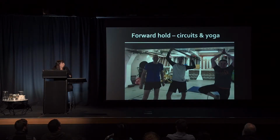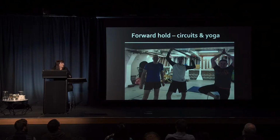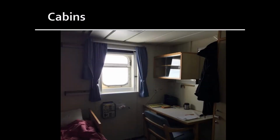And down in the forward hold, there was a bit of space there. So it's really important at sea also to have that work-life balance. You're in a very enclosed space with a lot of people. So it's very important to try and exercise whenever you can. And luckily we had a purser, Richard, there, who was very happy to train us, get us going on some circuits, and also the doctor who was taking some yoga classes too. So whenever we had spare time and the energy, you try and fit in a little bit of that as well. And they did have a gym and a sauna too. Tiny, but good. The cabins were actually good. They're small, but comfortable.